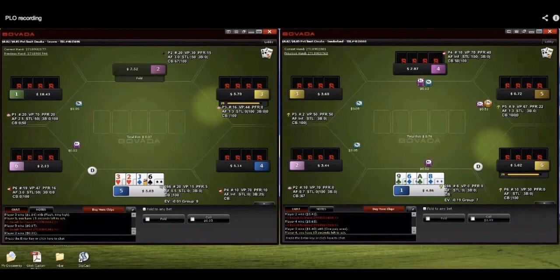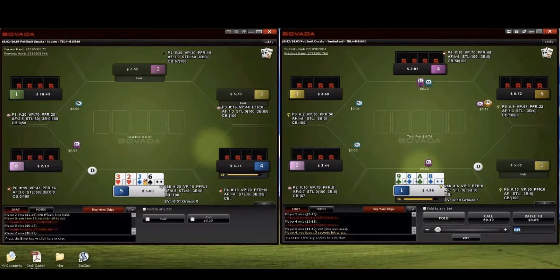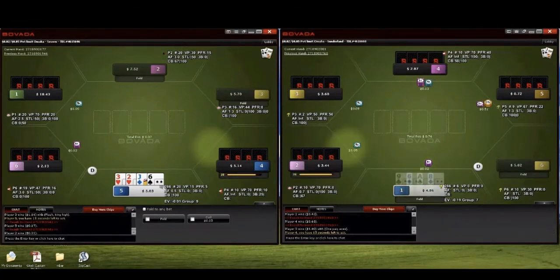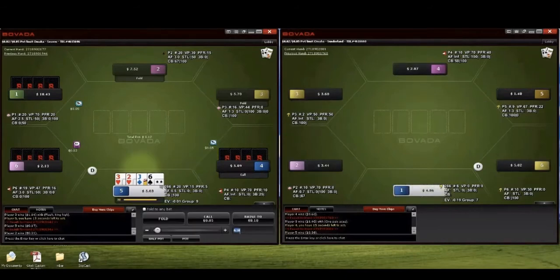Table number 1, with 3 deuce jack 6 on the button, we will fold. Remember, we don't want to try to steal the blinds at Pot-Limit Omaha micro stakes, because they're going to call you all the time.